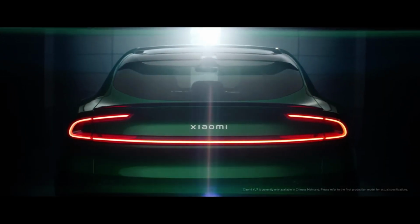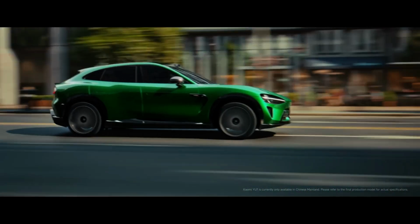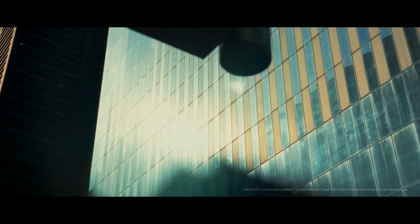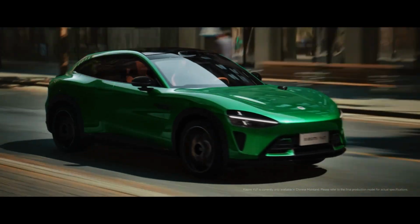Today we're checking out something big, literally. It's the Xiaomi YU7, the brand's first all-electric SUV, and it's already turning heads. Let's dive in. The Xiaomi YU7 is bold, elegant, and futuristic.